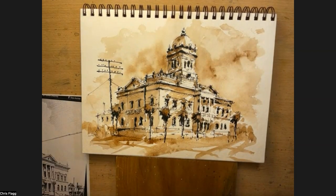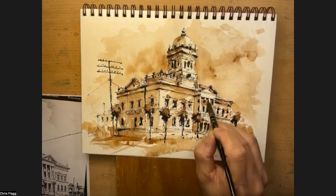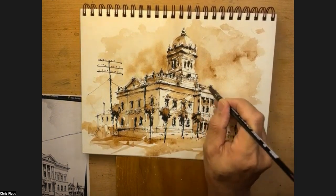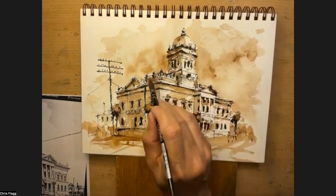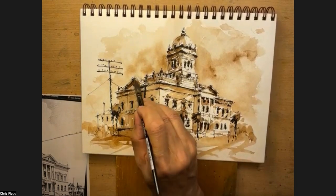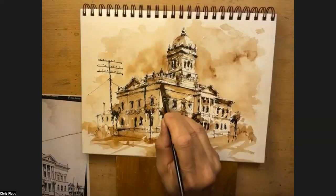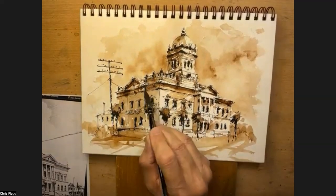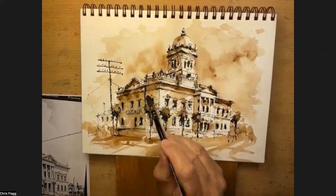Yeah, I still haven't got it with the watercolor. I'm still working on it. It's all right. Watercolor controls you, Lisa. Just always remember that. It controls you. Yeah. You do not control it. You can guide it, but you can't control it. Yeah. That's the beauty of it.